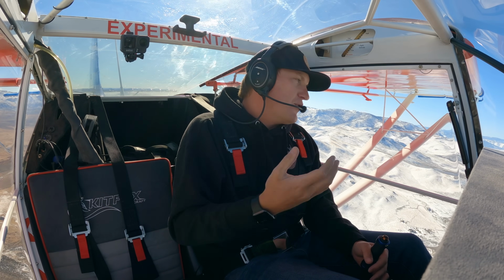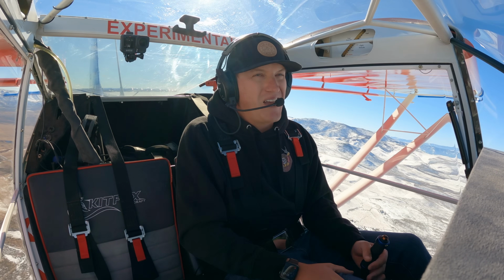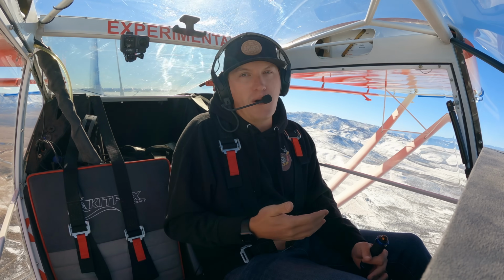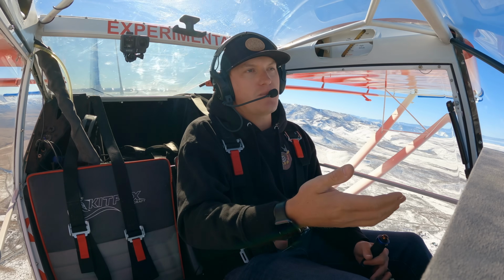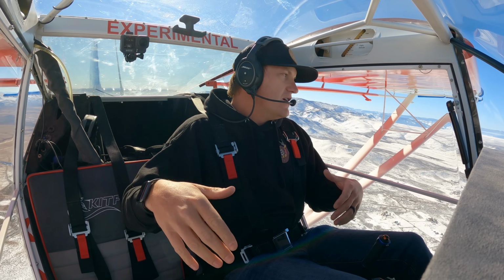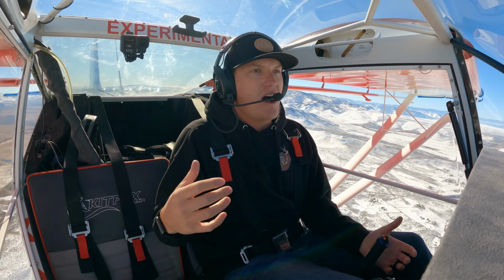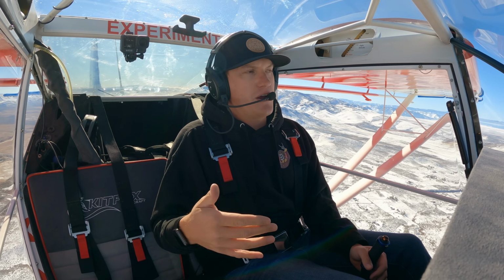So if you're landing somewhere that there's a popular hiking trail nearby, maybe keep your landings to a minimum, maybe avoid it on weekends. It's the same kind of mentality that we all should be aware of our prop blast when we're flying with other aircraft and what we're spraying with dust and rocks and everything that's blowing up behind our prop. Also be aware of the noise that we create.